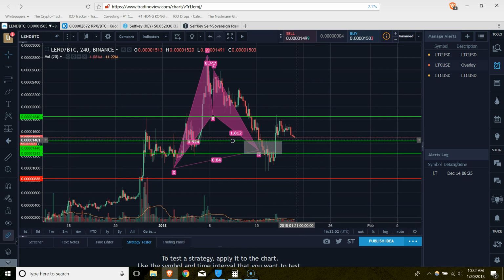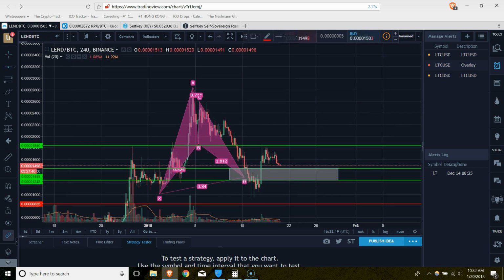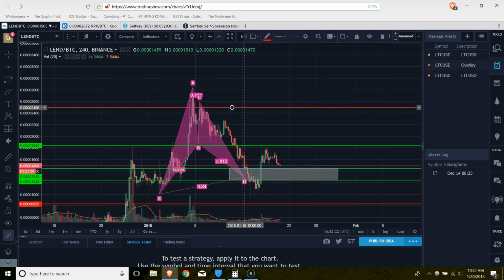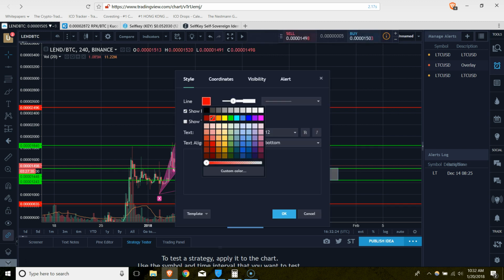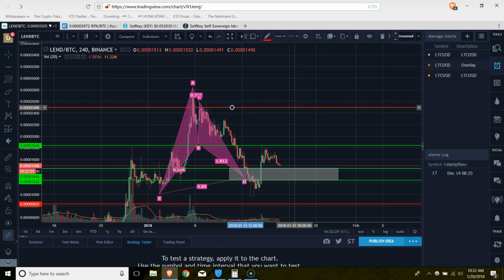Now, I think it's probably going to come back into this gray box here and maybe mess around in here a little bit, maybe even retest these lows before trying to make another run up. But it very well could just touch this and keep going up. So my bigger target on this is around this C point here at about 2,500 Satoshis. So I have an order in right here as well to sell. So kind of got it boxed in there. If it starts falling that way, you can get out, and then if it goes up to here, you can get out and take profits.